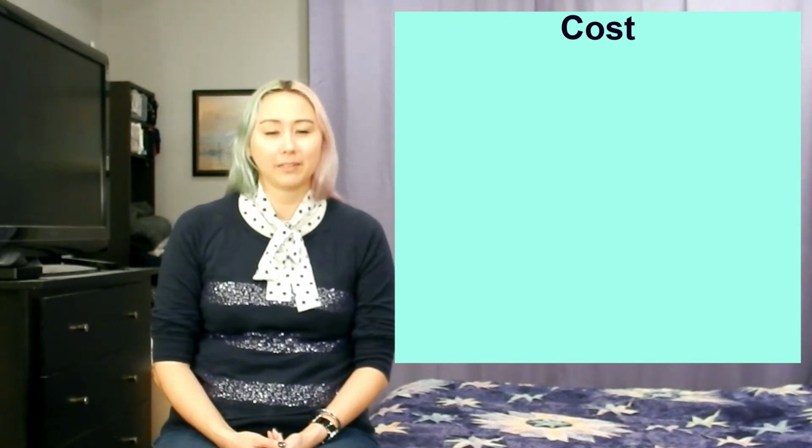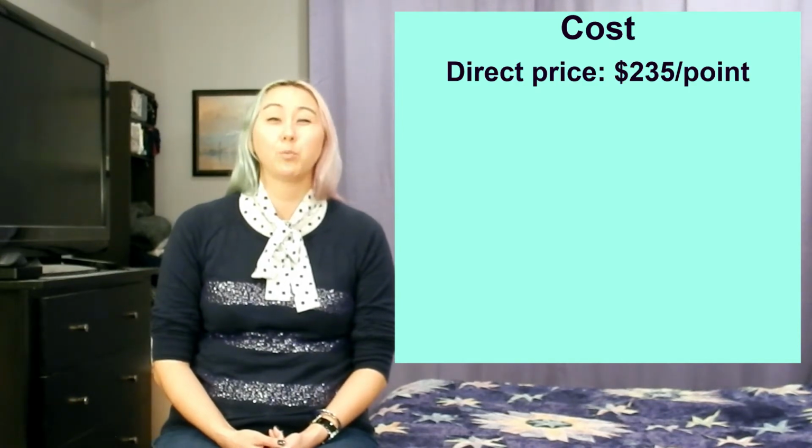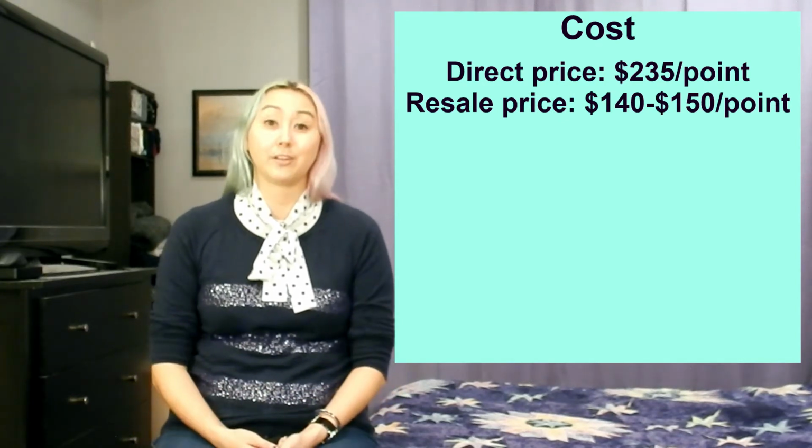The initial purchase price directly from Disney is $235 per point. On the resale market, you'll find contracts for around $140 to $150 per point, but of course it varies with how large or small of a contract you're looking for.